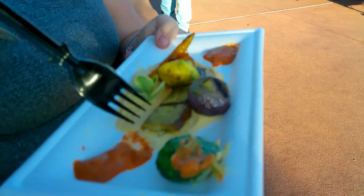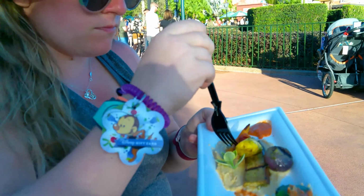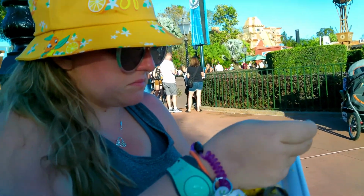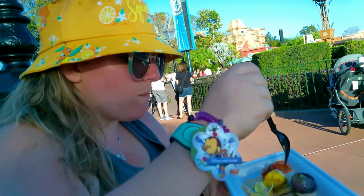So we went to Trowel and Trellis to get some baby vegetables. This is the last on the Garden Graze tour. This is two different kinds of hummus with some baby vegetables. We're not sure what this green one is, so I just put it off to the side. How is this? Not as great. Morgan's face says it all. She's really bad at not telling you how it is.